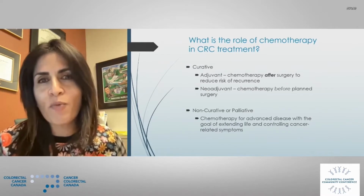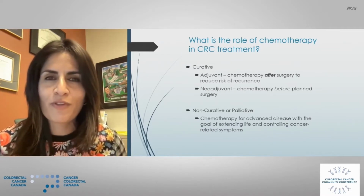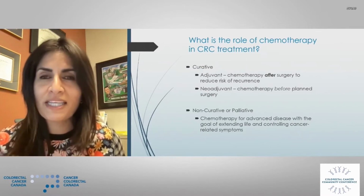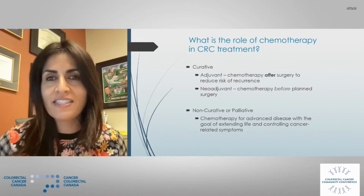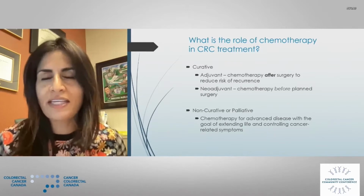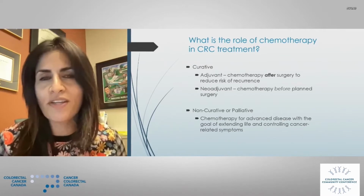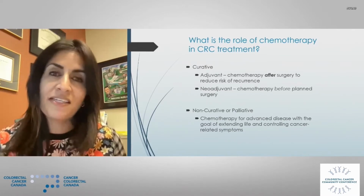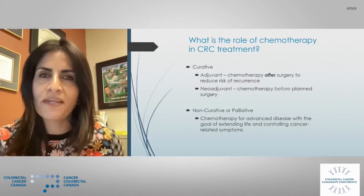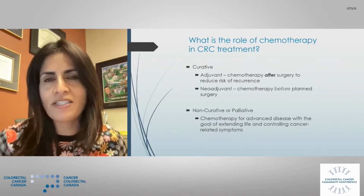When we think about the role of chemotherapy in the management of colorectal cancer treatment, there are two big settings. One is where it's curative. Typically that is a situation where someone has definitive surgery to remove their primary colorectal cancer, and chemotherapy is given afterwards in an adjuvant intent to reduce the risk of recurrence. And sometimes it's neoadjuvant, meaning there is a plan for definitive surgery, but chemotherapy is given before to try to improve the outcomes from surgery and beyond.